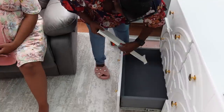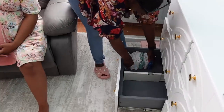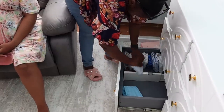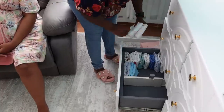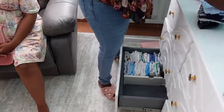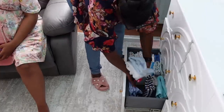And lastly, on the bottom drawer, we organized all the rompers. We didn't use the other bottom drawer. I think I'll use it to organize all the clothes that the baby will outgrow with time, or find another storage idea for it. But for now, we only used one of the bottom drawers.